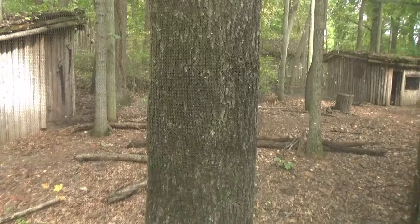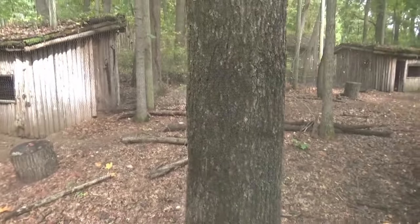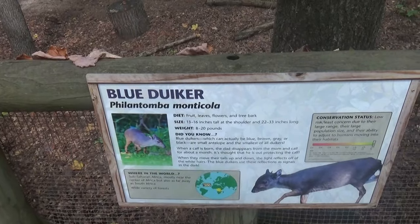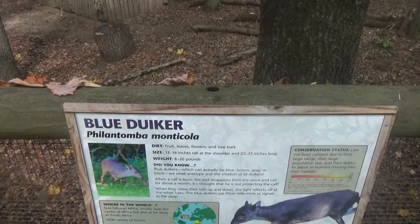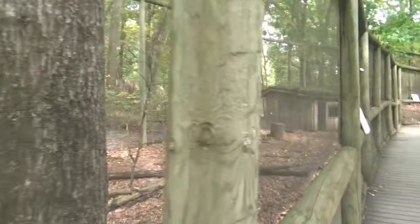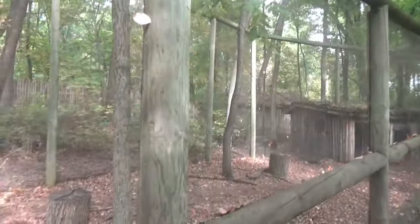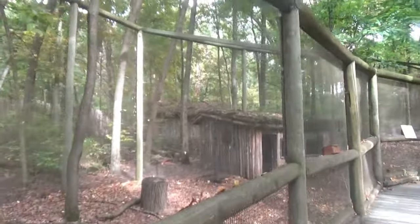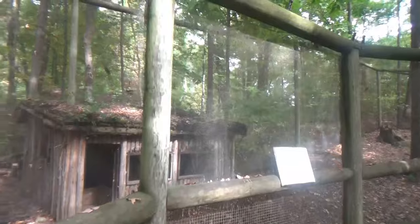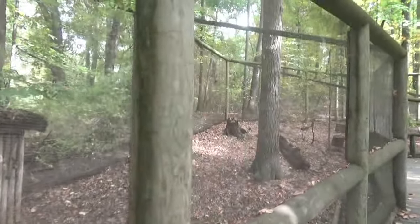In this exhibition, there's a blue duiker. He's in there somewhere. I don't know where he's at. This animal's not laying down. But this is sub-Sahara Africa, mostly near the center of Africa. Let's hope and pray we can see it. I know the other animals have been out, but this one ain't out. Must be in here, laying down. No, there it is. It's walking around.